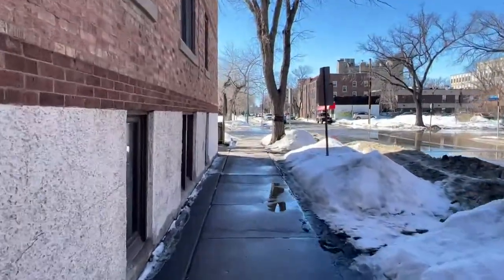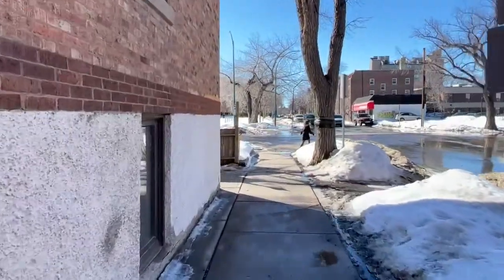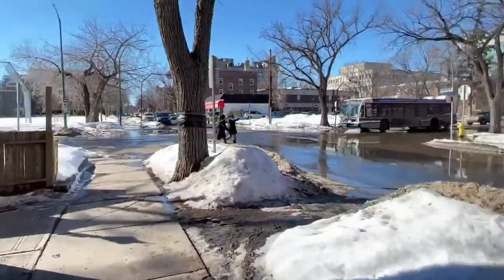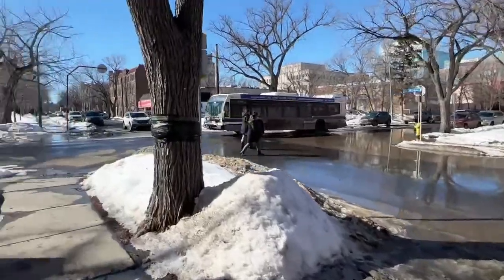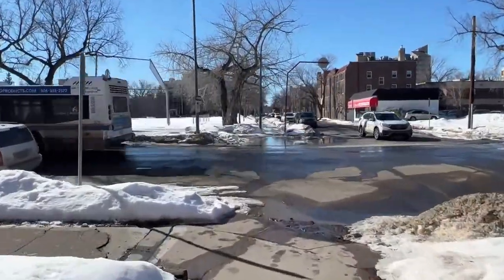I have to do something about my belt. Since I'm losing weight, I think my jeans are loose, which is annoying when you're walking. Big puddle over there, so I'll walk down this side.